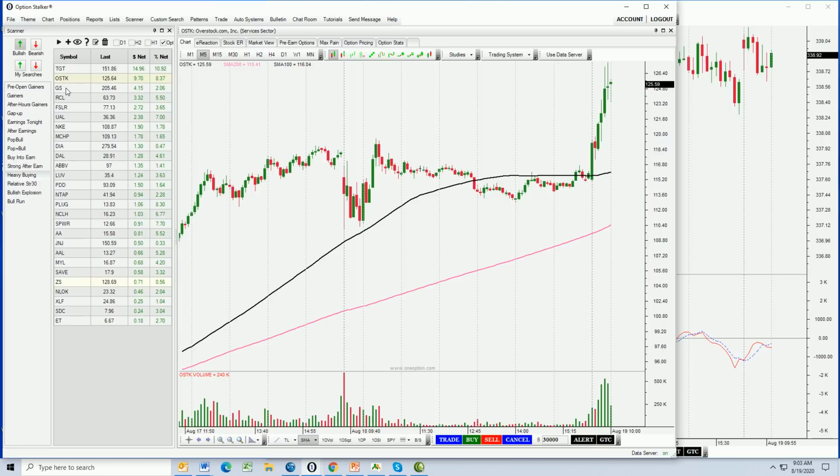If you're buying a stock that's got fantastic relative strength right out of the gate this morning, you don't have to worry about the market pulling the rug out from underneath that trade. I think the market's going to be relatively stable. It's going to chop around.